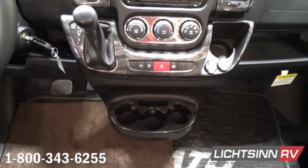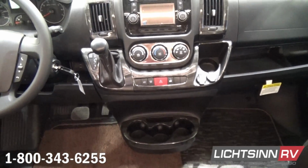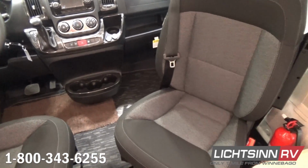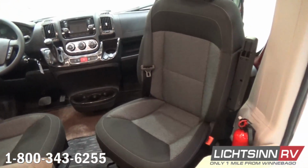We include sun visors, front cab privacy panels, the floor mat, and wrap all of that up with those seats that rotate to become integral lounge chairs.